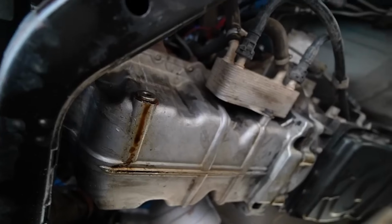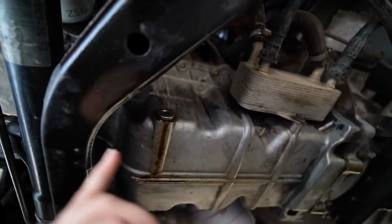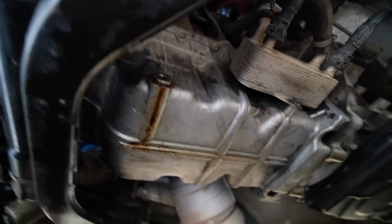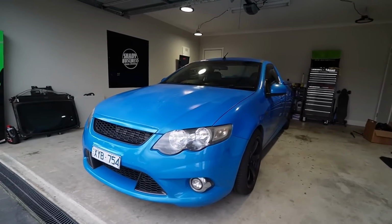At the moment, I wouldn't trust taking this thing on an interstate road trip towing one of my cars because it just hasn't been that reliable for me. I've always had issues with it. It's always just never been perfect. And it's kind of the same as my RX-7s, where I did so much to it. I changed a lot of things and it was just never 100%. So let's run through some of the things that happened with the car.